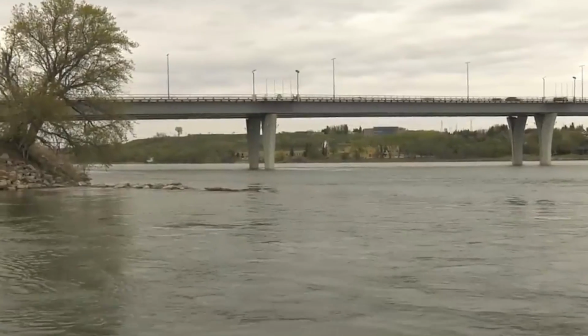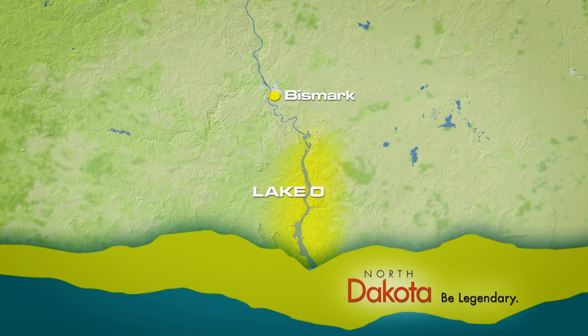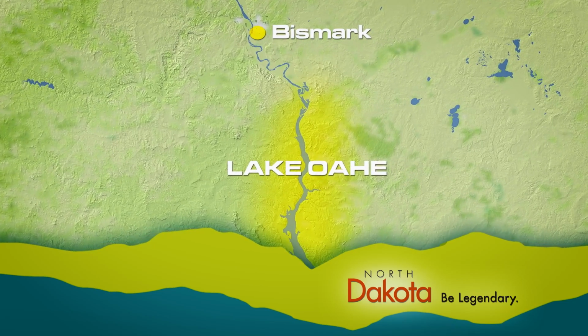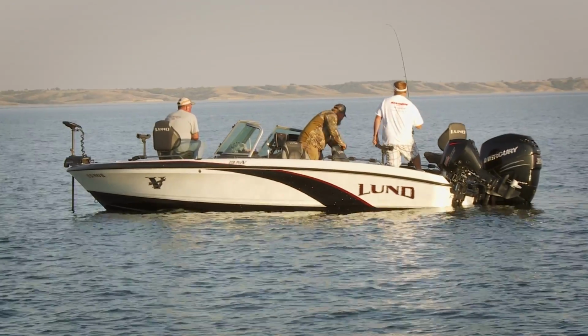Then as you move down the river towards Bismarck, for example, you get into the Missouri River, the upper end of Lake Oahe. That's a fishery in its own right that is renowned for walleye fishing, but what's made Lake Oahe so interesting the last couple of years, at least that Missouri River upper end of Lake Oahe, is that there's been a lot of big fish caught in the last, say, three, four, five years.